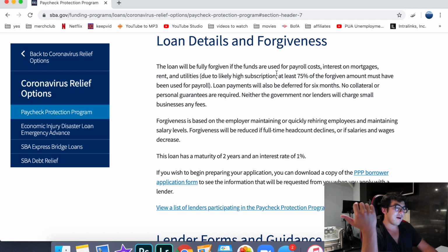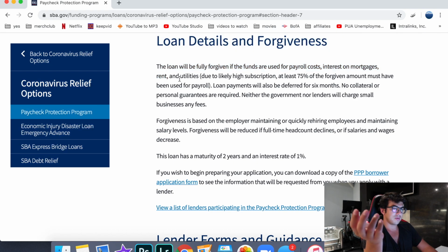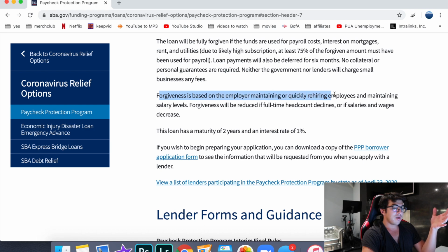Again, if you have business-owned rent, which I guess as an independent contractor, your rent is your business rent. I think the rent is mostly for an office, if you have an office. If you own an office building, that's what they're applying for. And utilities, again, I'm assuming that's for a leased office space. Probably if you're an Uber or Lyft driver or independent contractor, you don't have an office. They asked me if I wanted to use it for rent and stuff, and technically I do write off 25% of my home, my rent, but I just applied just for the payroll. And that's what it is for really anyway. So yeah, forgiveness is based on the employer maintaining or quickly rehiring employees and maintaining a salary level.